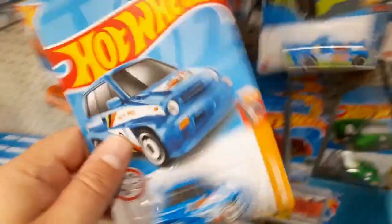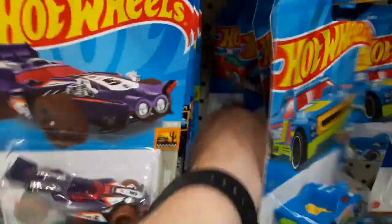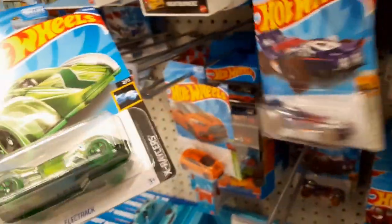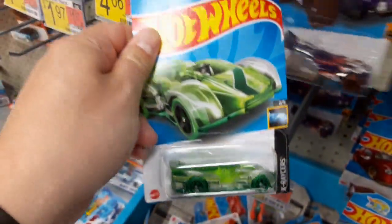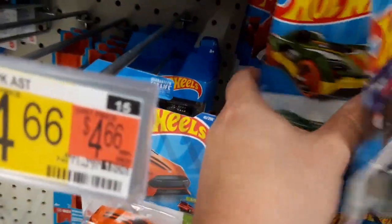There's that little car. You know I've been trying to look at those, but I have not found that treasure hunt yet that supposedly looks like that. There's something or other I haven't seen before. Nothing fancy that I can tell.